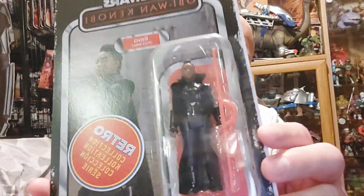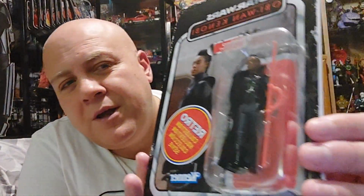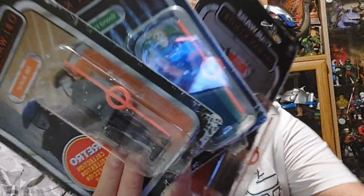Look at them. And also, I picked up this guy, this lady, sorry, my mistake, ladies, I apologise. Reva, and this character had mixed reviews. I thought she was awesome. It's good to have a badass Inquisitor who really didn't like following the rules. So they're the three Star Wars figures I picked up from Nerd Base. So let's see what else I picked up.